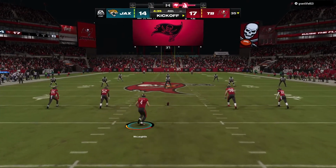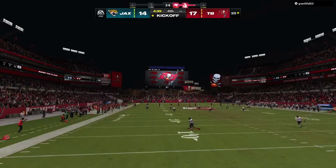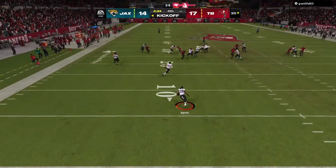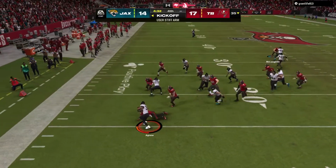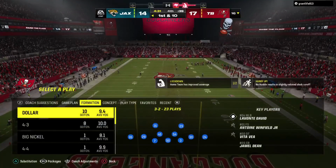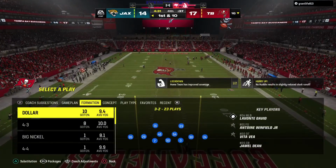Following the touchdown, here's McLaughlin to kick off. From his end zone, here comes Agnew. And they can't bring him down. And in hindsight, probably should have taken a knee as he only gets this out to the 16-yard line.